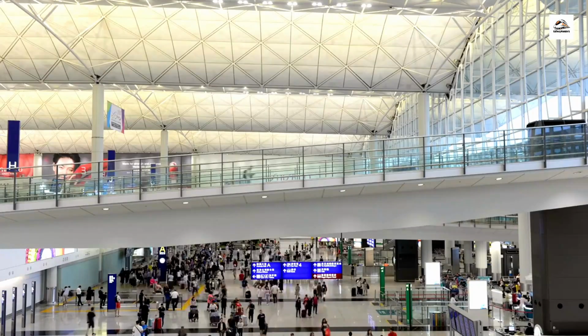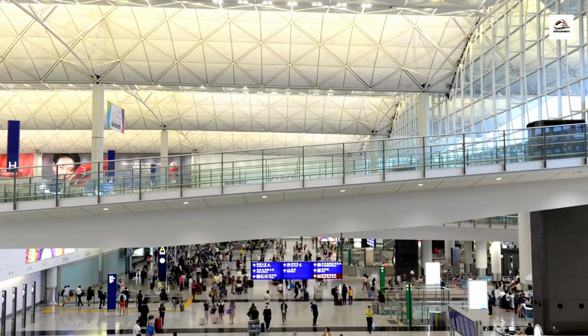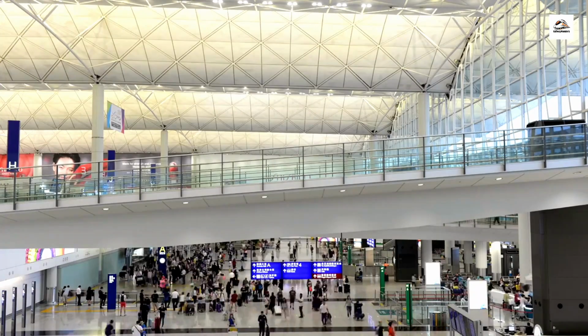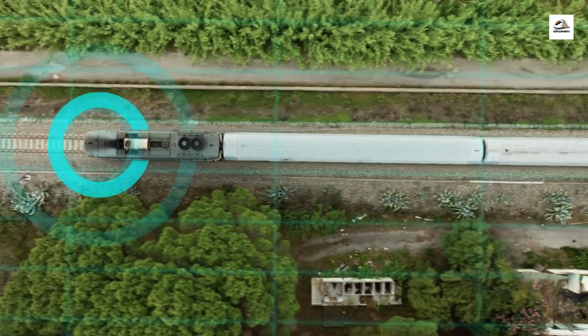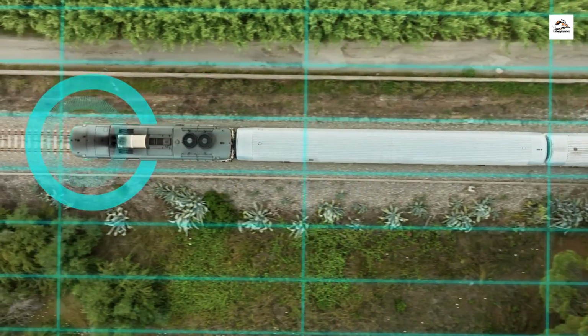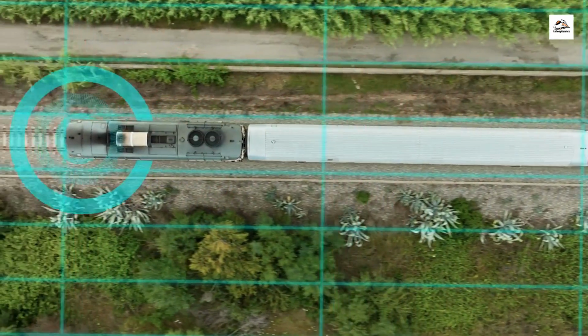It's fully integrated with the adjacent Hangzhou International Airport, allowing for seamless transfers between air and rail travel. The station has even begun experimenting with AI technology to guide passengers, making it one of the most intelligent train stations in China.